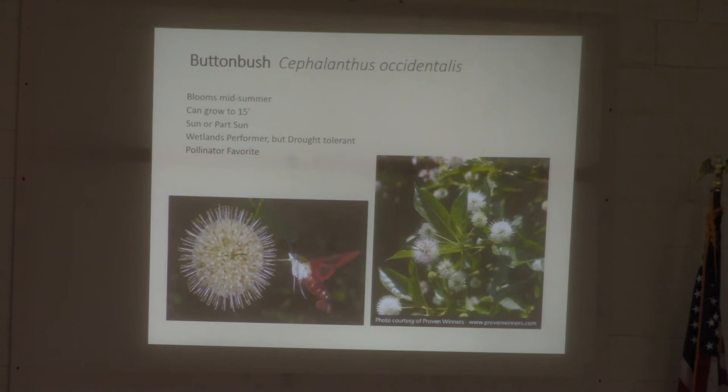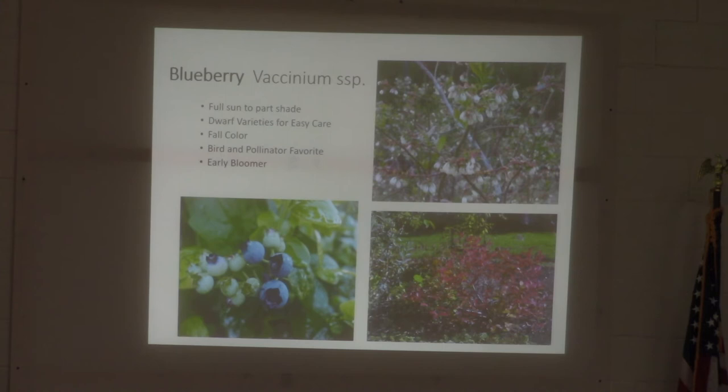Blueberries, who doesn't like blueberries? They grow mostly in full sun. They can take some shade. If you want to landscape your home, there are dwarf varieties that do really well for fall color. They're an early bloomer, and the flowers are big enough that the bee can get his head inside to get the nectar.